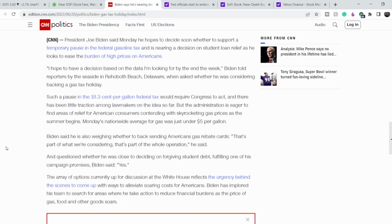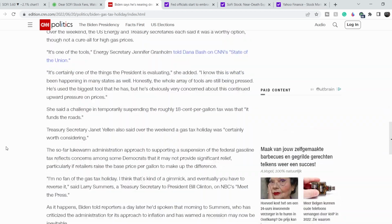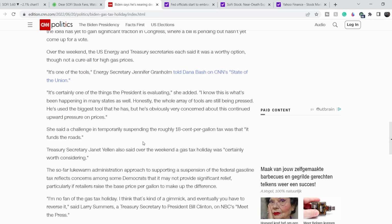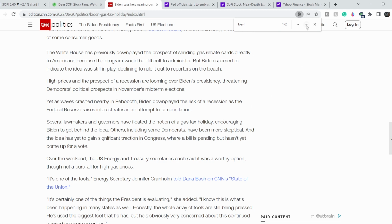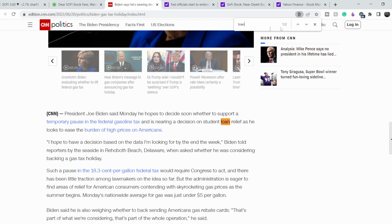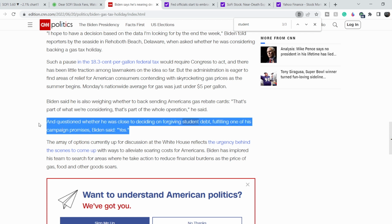And let me show you this article in detail, and let me show you that we don't have many mentions of student loan forgiveness or any details in this article. The entire article is directly related to gas tax holidays, and if I try to find right here the word loan, as you can see, we have only two words right here, and one of them is "entitled," and the second one is right here in the first paragraph. Next one, if we want to find student, we have 3 mentions of student. So, the question whether he was close to deciding on forgiving student debt, fulfilling one of his campaign promises, Biden said yes. And it is the only statement that we have directly related to student loan forgiveness.